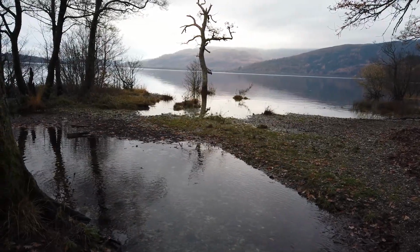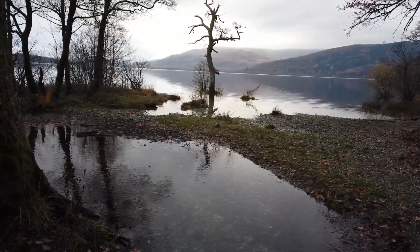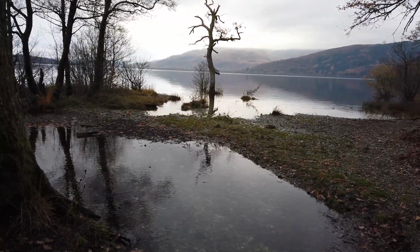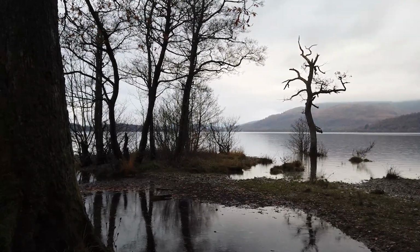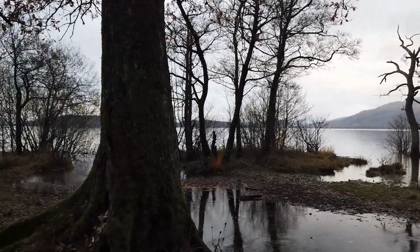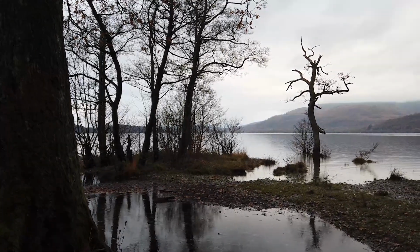Is there a shot there? I think there might be. Yeah, I'm going to give this a go. Yeah, grabbed this last shot before the rain got heavier.